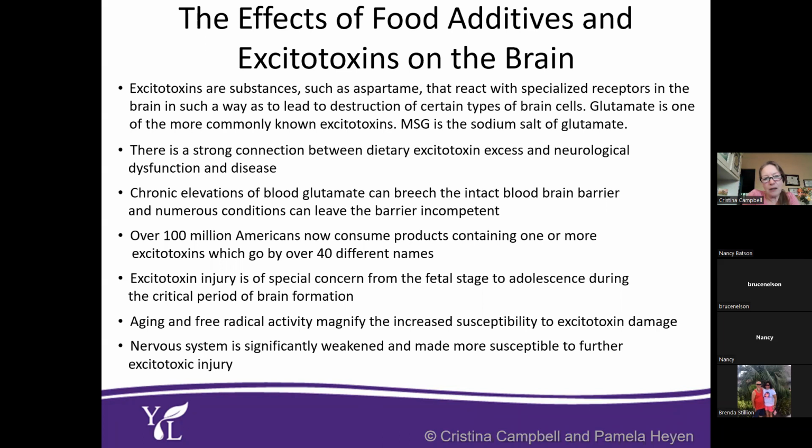There's a strong connection between dietary excitotoxin excess and neurological dysfunction and disease. Chronic elevations of blood glutamate can breach the intact blood-brain barrier. Last week we talked about how essential oils could cross the blood-brain barrier, and that was a good thing. This week we're talking about chemicals crossing the blood-brain barrier, and that being a very bad thing. It can breach, and numerous conditions can leave the barrier incompetent. 100 million Americans now consume products containing one or more excitotoxins, which go by 40 different names.